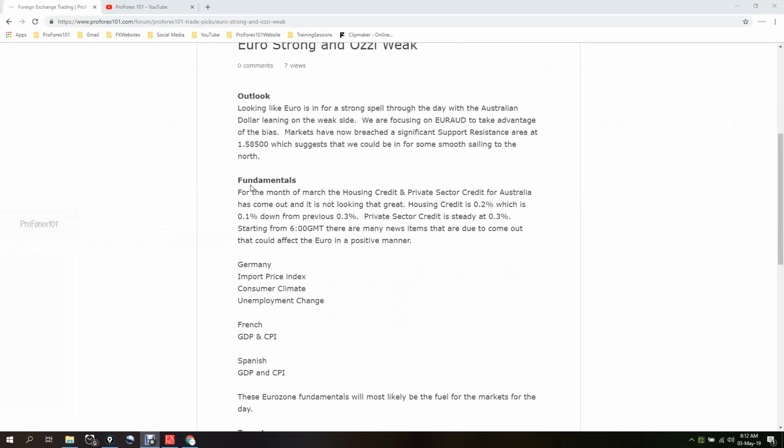And the fundamentals that we were looking at for this trade guys, there was some Australian news that came out that wasn't that great, which goes with our plan, right? Because if you're buying euro and selling Australian dollar, we want the Australian dollar to be weak. For instance, the housing credit for Australia came out while we were doing this analysis at 0.2, which is 0.1 down from the previous 0.3. And the private sector credit was steady at 0.3. Because this housing credit was less, it was suggesting that Australian would be weaker.